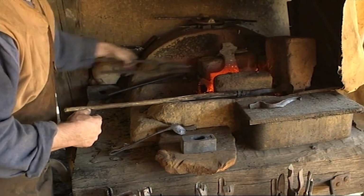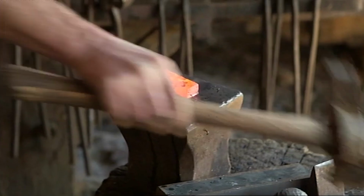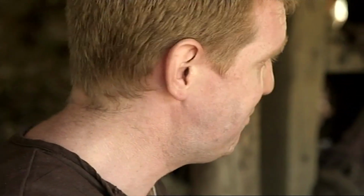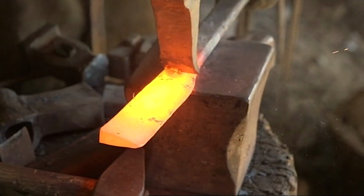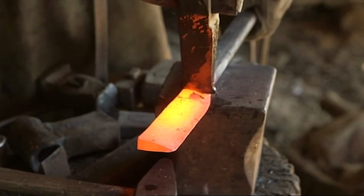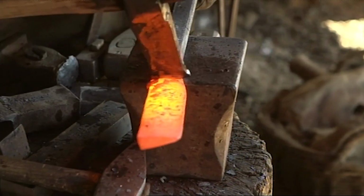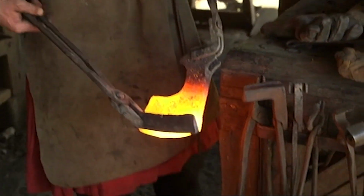A piece of hard steel will be welded onto an iron axe head to make a hard cutting edge. Blade is starting to taper down, and we're going to cut it any minute now. Right? Okay. Tom has a go at cutting steel. It's not as easy as I thought it would be. Oh, we're making some progress. What the guys are doing is just measuring up the steel against the iron axe head. It needs to be pretty precise.